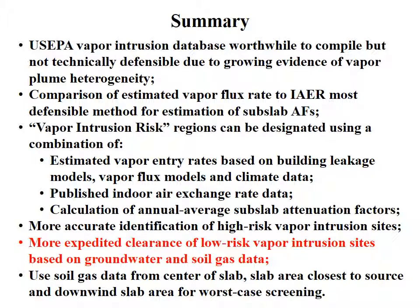So vapor plumes are heterogeneous, but not nearly as heterogeneous as, say, contaminants in soil. So now we can compare estimated vapor flux rates or vapor entry rates to indoor air exchange rates. It's still the most defensible method for estimating subslab attenuation factors. Again, these attenuation factors get pulled into screening levels for not only subslab soil gas, but deeper soil gas, and in particular groundwater screening levels for vapor intrusion.